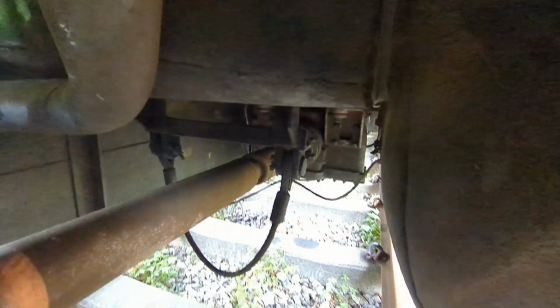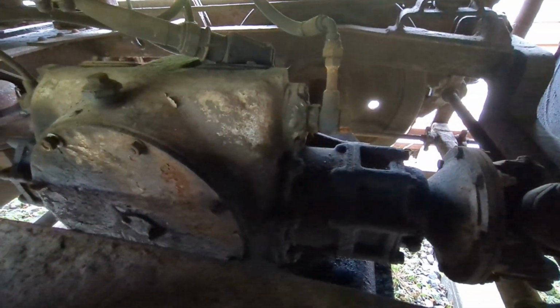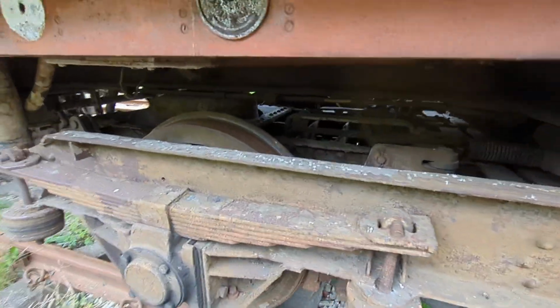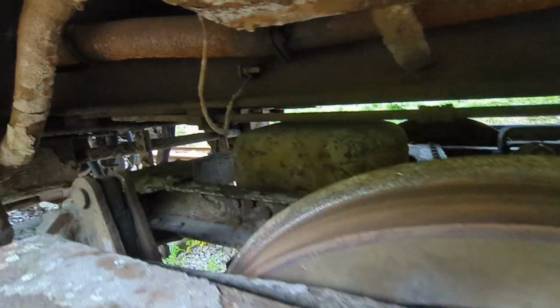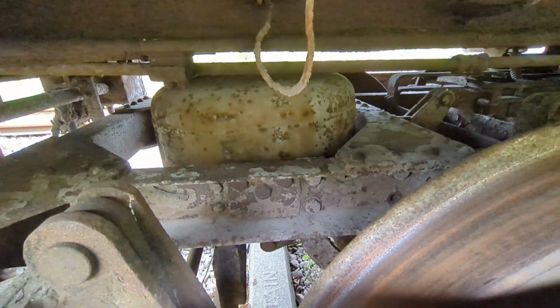Power is transmitted from the gearbox by a cardan shaft to the final drive, which is mounted on the bogie. Vacuum brakes are fitted, the vacuum created by the exhauster on the gearbox. The brake cylinders are in the bogies and operate clasp brakes on each wheel.